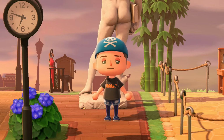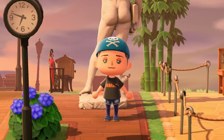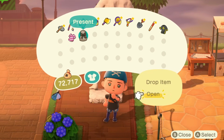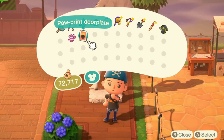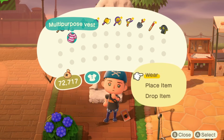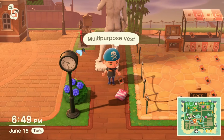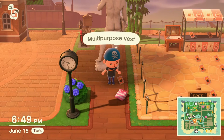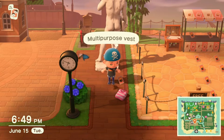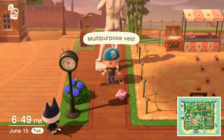So let's see what's inside of these goodie bags and go from there in whether or not we want to use them to trade. Gift number 1 is a multi-purpose vest. Okay, I don't really think that that's too much of a feather in our cap. Number 2 is a paw print door plate DIY recipe. I don't really think that these things are going to necessarily be the game breakers that I thought that they might be. But since they were acquired fairly in trade, I will list them and count whatever profits I make off of them towards my goal.